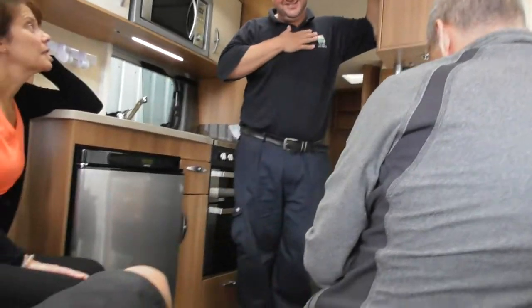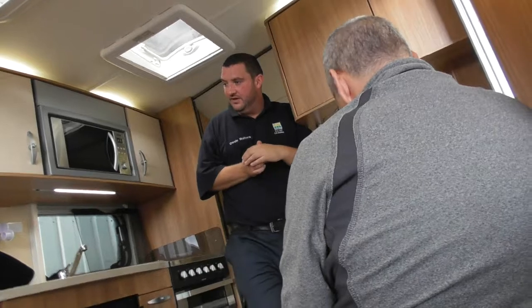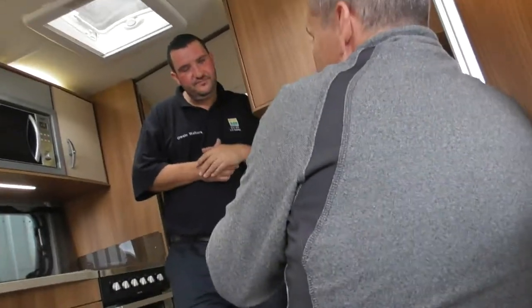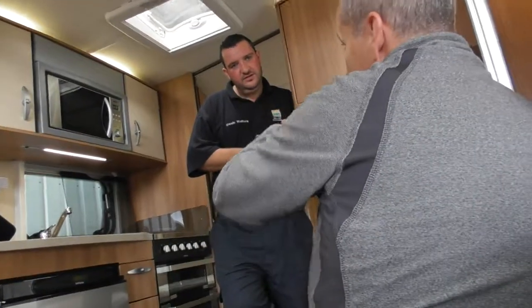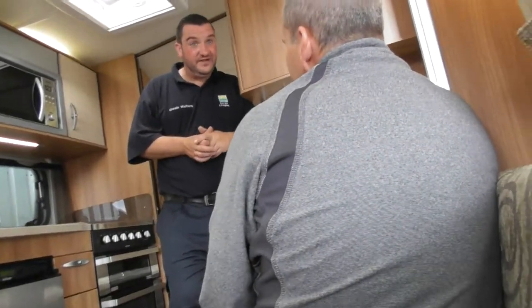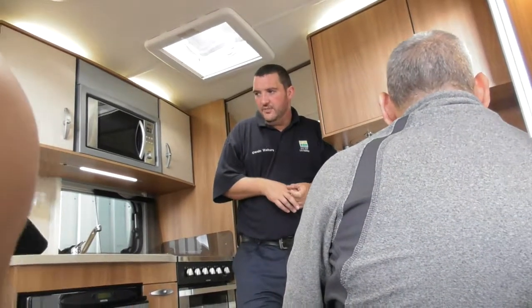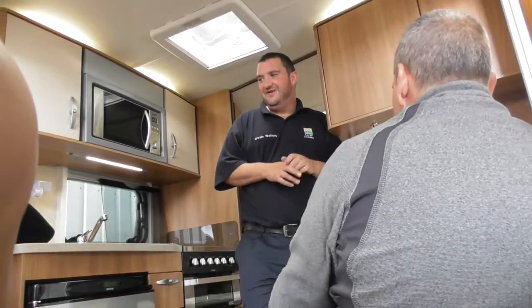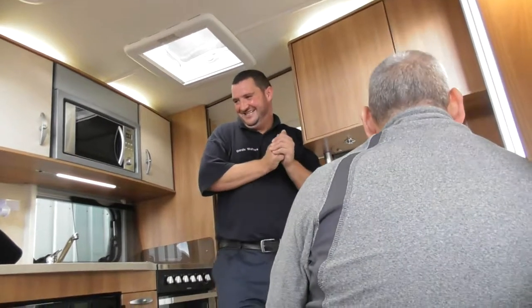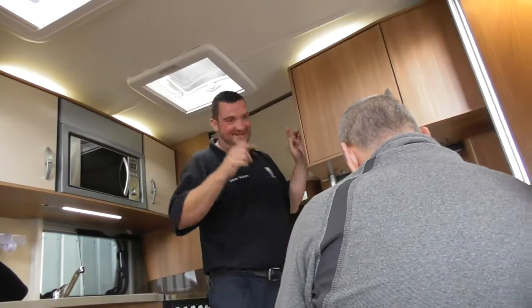Obviously, Salop Leisure sell the best gas. But you can get gas bottles absolutely anywhere when you're out. We've got our van on a static site, so obviously you've got a site nearby, haven't you? I can ask if they sell gas there as well. I don't know if they do. I think we've been and asked them. No, but there's 101 places. Obviously, I'm getting filmed now, so I ain't going to tell you all the other places you can get them from, but there are 101 other places you can get gas from. But obviously, Salop Leisure are the best.